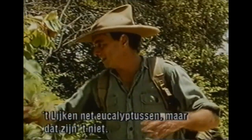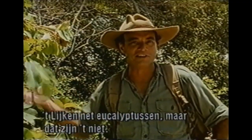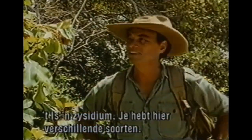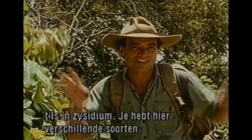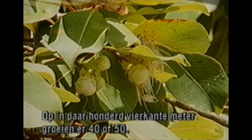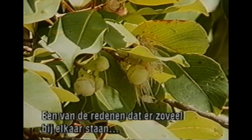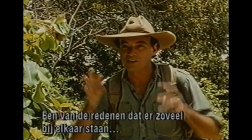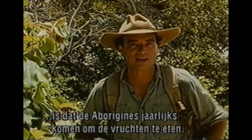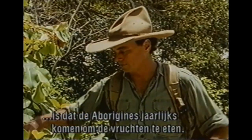I guess anyone could be forgiven for thinking that these things here were eucalypt trees, but they're not. They're a thing called syzygium, and there's several different species, but around this area here, just a few hundred square yards, there's about 40 or 50 of these things. One of the reasons that's put up as to why there's such a concentration of them just here is the fact that Aboriginal people used to come here year after year to eat the fruit.